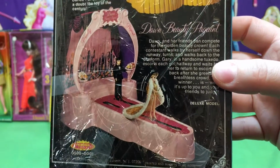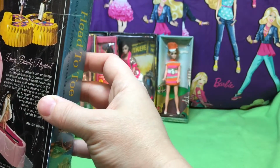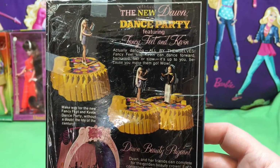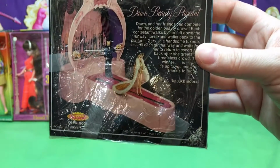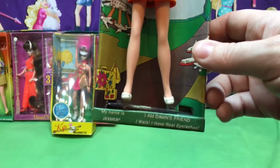Here's the beauty pageant playset, and it looks like they walk down. Look at that. Isn't that cool? And then there's the dance party things, and they're these little modular features, and they all kind of hooked together. I only know because friends who had way older sisters would have those in the spare toy bin.